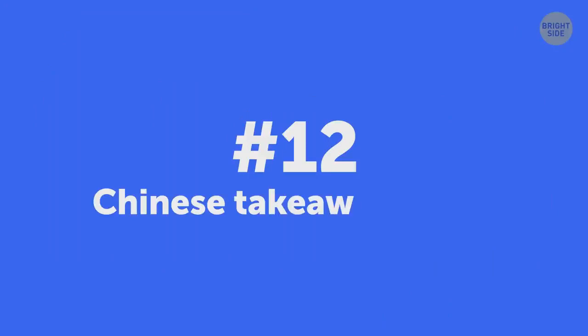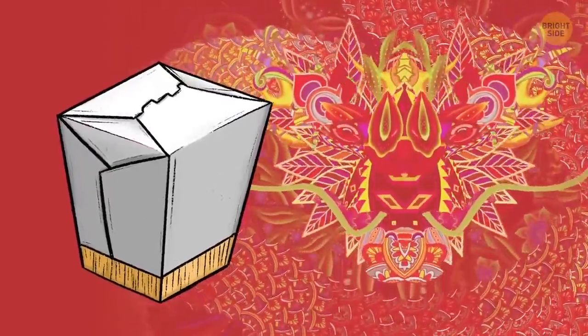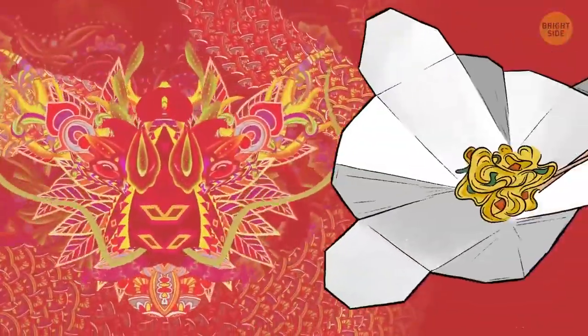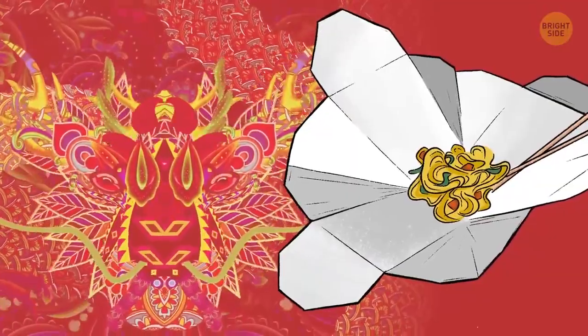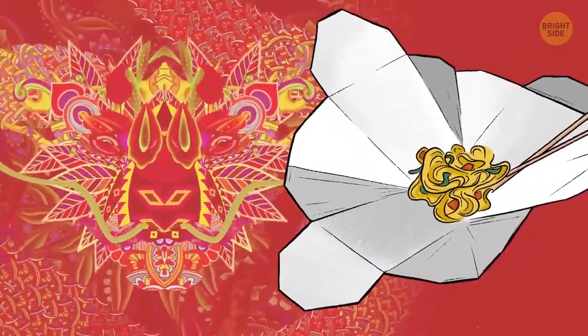12. Chinese takeaway boxes. A first-timer might think that Chinese takeaway boxes have a peculiar shape. Most experienced diners know that by unfolding the sides of these containers, you get a paper plate with the food already sitting on top.